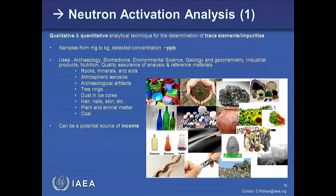Next application. You're doing very well. Only a couple of you have closed eyes. So it's not so bad.